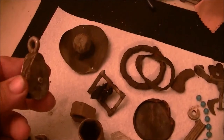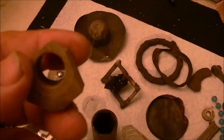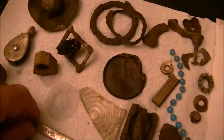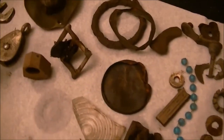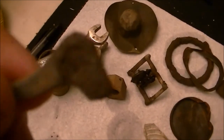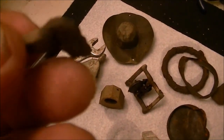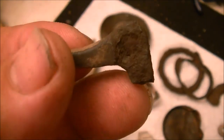Got an old pulley, which I'll probably end up throwing away. I think it's bent. This is a brass piece, probably to a battery. A couple tools. Can't be without those. An old rusty socket and that old wrench. I got this piece right here. I don't know if that's part of a little firing pin or something off a gun. I'm just not sure. Looks like it's got a hole in it where something went.